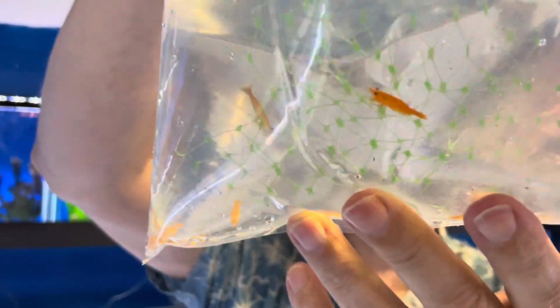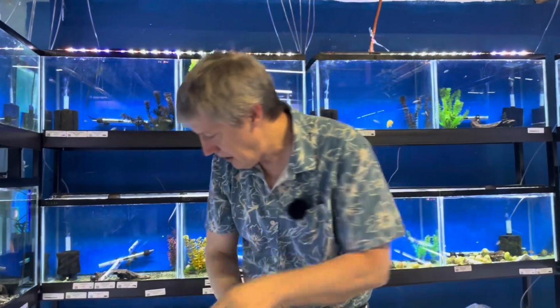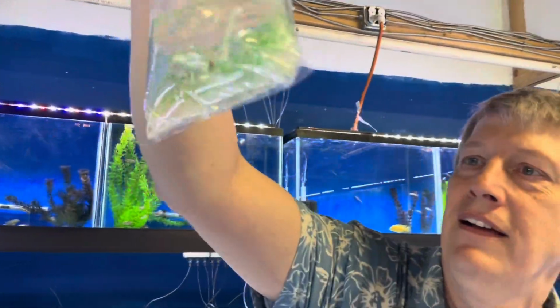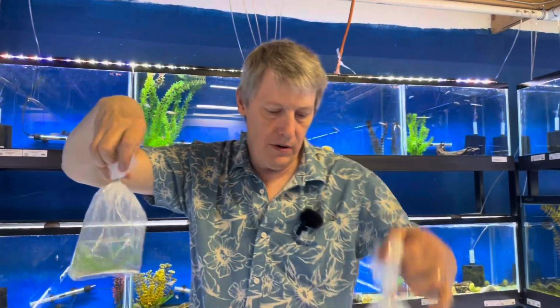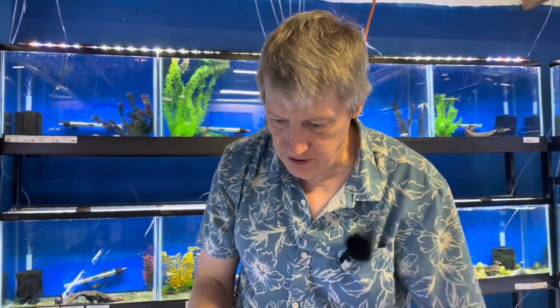And then we got some more shrimp. These are the orange shrimp. Nice bright orange on those. Last bag of shrimp. Well, that looks like, are those the oranges or are those the red rilis? One of the two. I ordered 20 or 25 of each, and it looks like I got two orange rilis. So, all right, rush down for those.